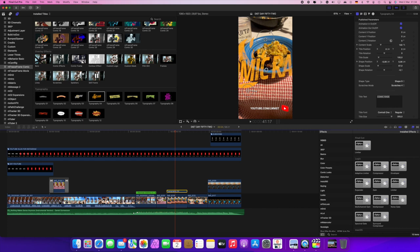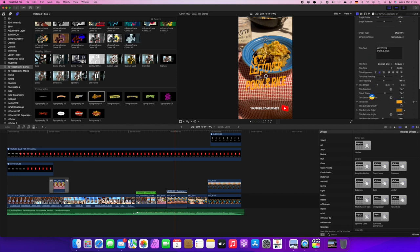And what I'm going to do is bring this down slightly. And I'm going to change the name here to leftover rice. It's actually pork and rice, pork and rice. So I'm going to change the color of that to my yellow, and I'm going to change the extrude color to black. Actually, I'll do dark blue.